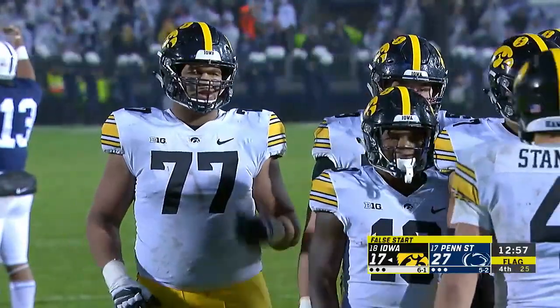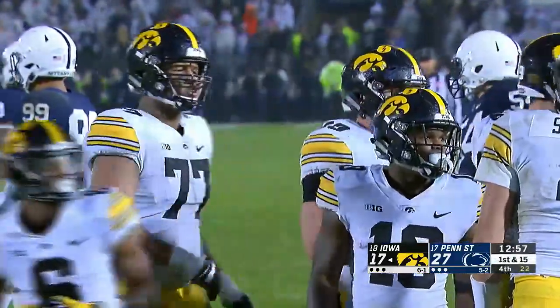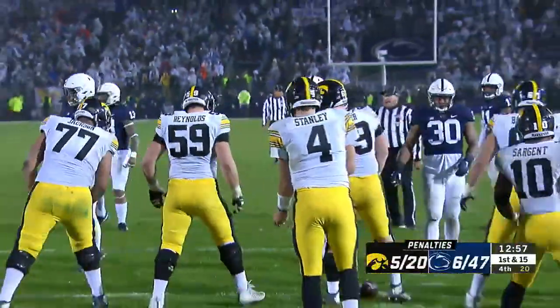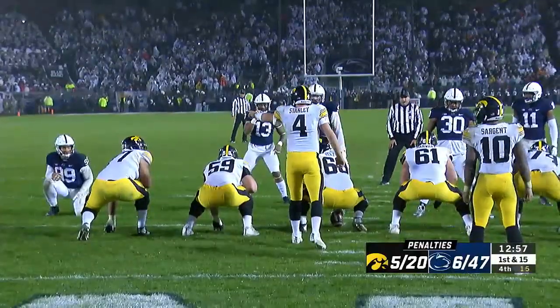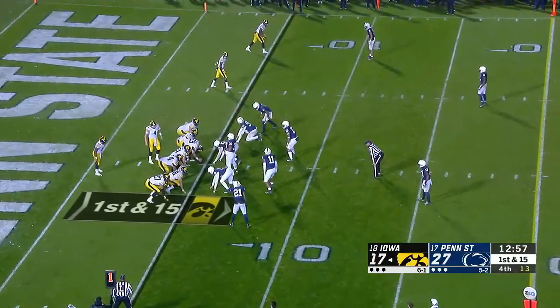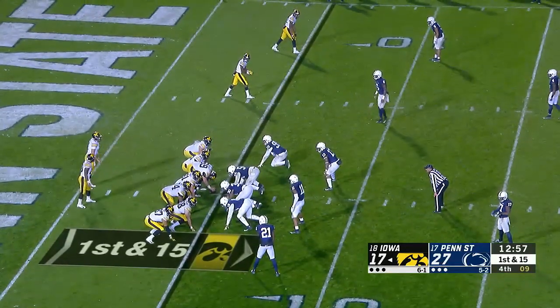Yeah, and the reason why we keep seeing this, Steve, is because they're changing the play at the line of scrimmage. We saw a corner coming off the edge that time. Nate Stanley did try to change the play, and the offensive line wasn't on the same page. Backs him up five, first and 15, from inside the five.